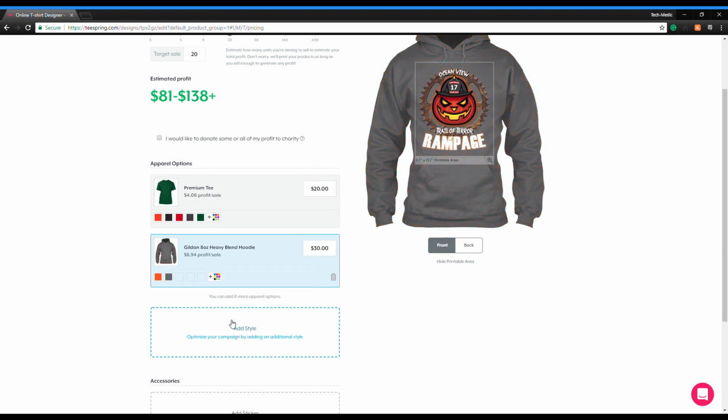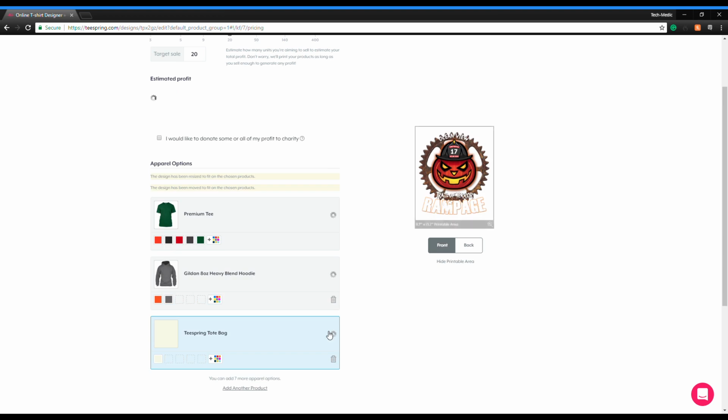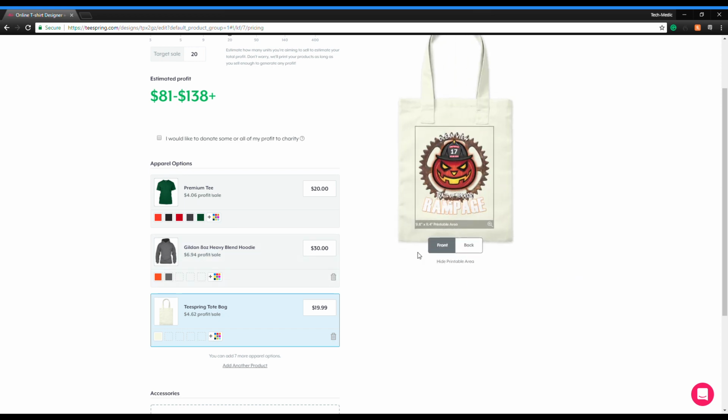And make a couple colors there. You've got V-neck tees, hoodies, sweatshirts, tank tops, totes, mugs. And yeah, here's the tote. I'll show you what I meant by that. It's only white, and it's $20. That's just a little bit much, in my opinion, for a tote.